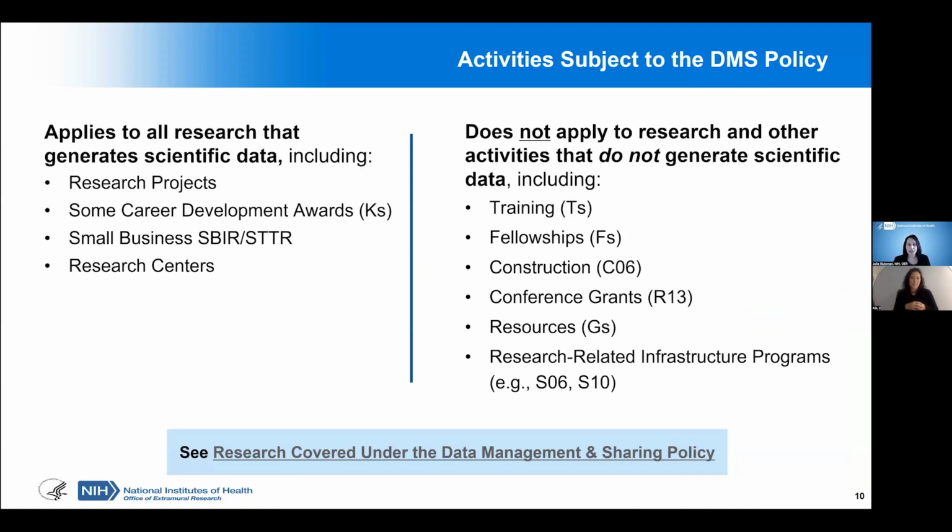On our scientific data sharing website, we list out comprehensively all activities that are subject to the DMS policy. Generally, as I've said, the research that generates scientific data is within scope of the policy. And so examples of activities that generate scientific data include research projects, some career development awards, small business SBIR, STTR awards, and research center awards.